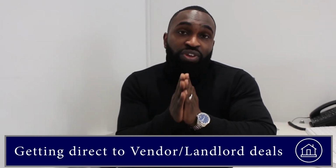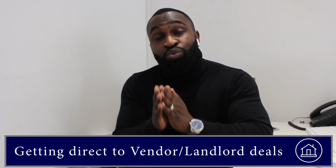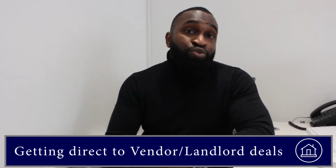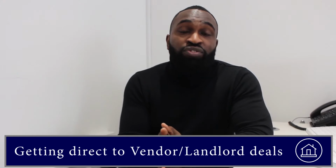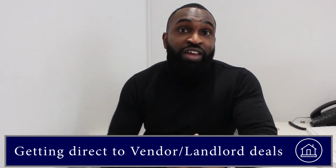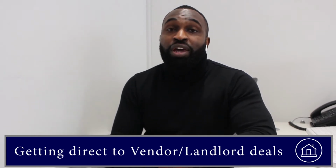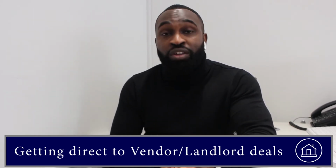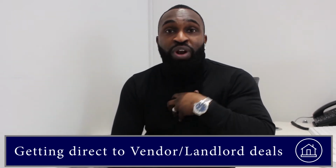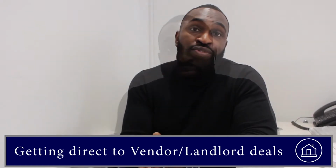One of its cons is the fact that if you're leafleting to a property that's tenanted, the tenants may see it as junk mail and throw it away amongst the other leaflets that they receive. Another con is if it's an empty property that's marketed by an estate agent and they see the leaflet before the vendor does, they're not likely to give it to the vendor. They're going to throw it away because they will feel like you're interfering in their business.